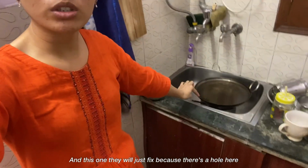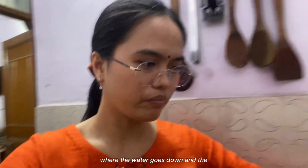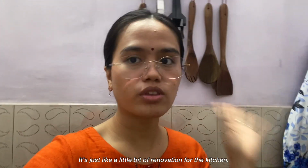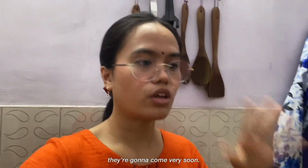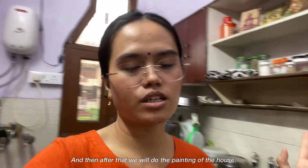And this one they will just fix because there's a hole here where the water goes down, and the cabinet door is kind of broken because of that hole. It's just a little bit of renovation for the kitchen. PJ said they might come this week or maybe next week, but they're gonna come very soon. And then after that, we will do the painting of the house.